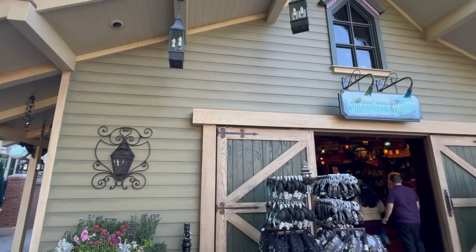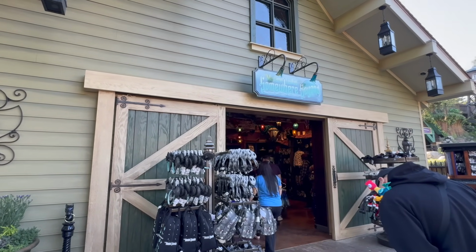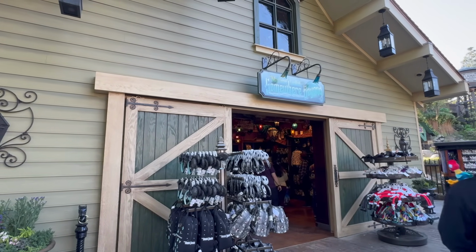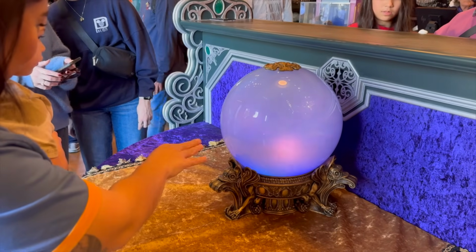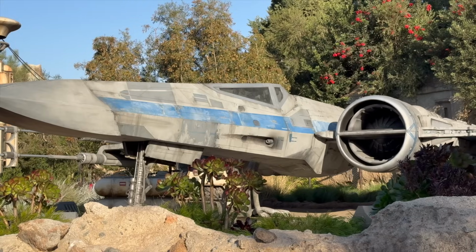Now we're here in New Orleans Square. We're going to go inside to check out the Somewhere Beyond. I do want to show Raylani the magic ball. All right, so we just finished up inside Madame Leota's Somewhere Beyond. Unfortunately, we weren't in there for quite some time just because it is very small and having the stroller probably wasn't the best thing. However, I believe right now we're going to be making our way inside of Star Wars Galaxy's Edge. So let's go.